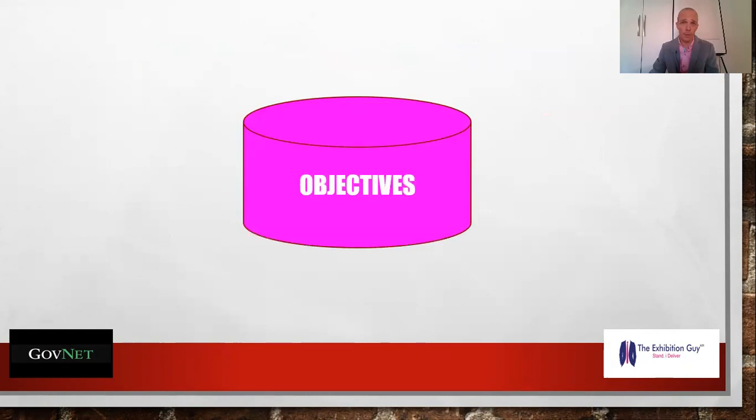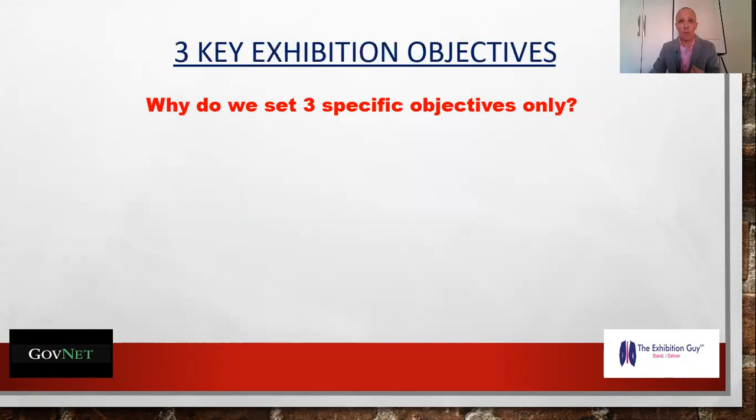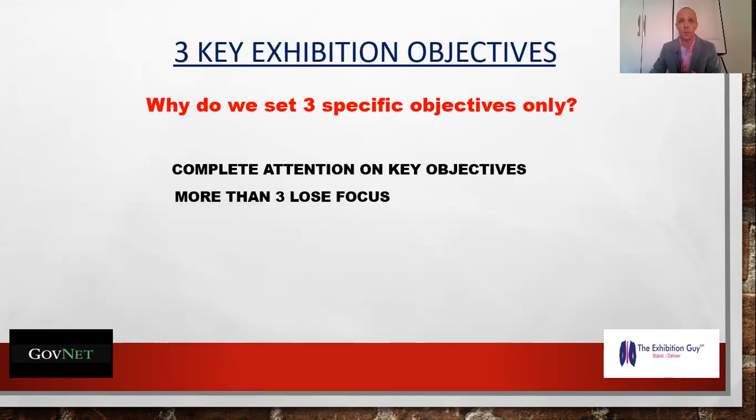I work with clients every day, one-to-one in exhibitions, who've done shows for a number of years and also some who are just first-time exhibitors. And they all tell me they've 10 or 11 objectives for exhibiting. It's too many. We need to focus on 3 key objectives. 3 is a magic number because with 3, we have to have complete attention on our key objectives. If you have more than 3, you're going to lose focus. It's all about being laser focused on what exactly you want to achieve.